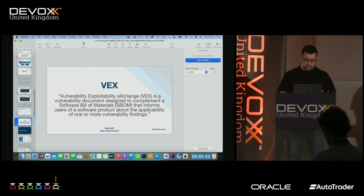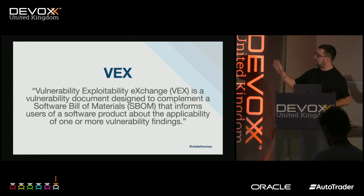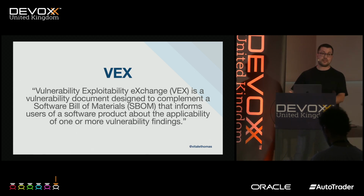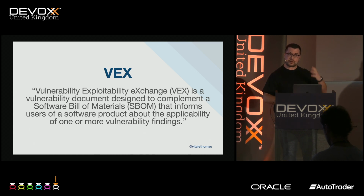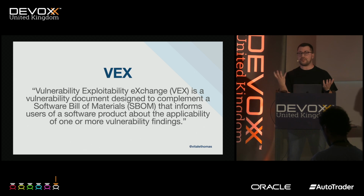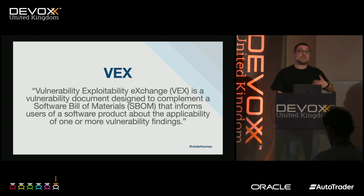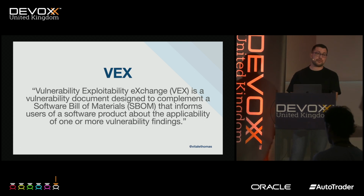So if you look at the definition, it's a vulnerability document designed to complement a software bill of materials. It informs users of a software product about the applicability of one or more vulnerability findings. So vulnerability scanning is really important, but the way we handle the found vulnerabilities is even more important. And unfortunately, there's no 100% automated way to deal with that. So there is some kind of human intervention assessing the situation, because then we can determine, am I affected or not? If I am, I have to also inform in a standard way all the consumers of my application what I'm going to do about it. And VEX is one way of doing that. So we can enhance an SBOM with this type of documentation.